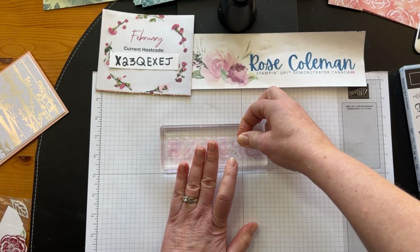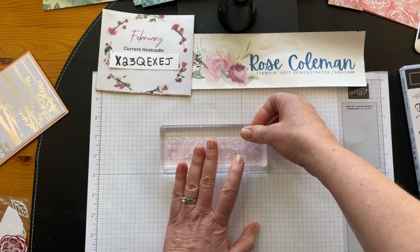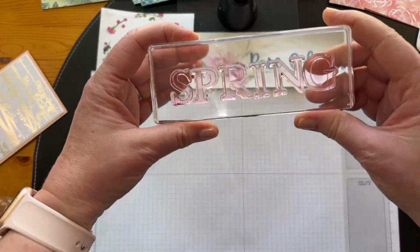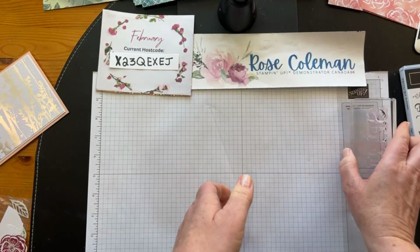Because when I was testing it, always test on your grid paper before you stamp on your sample. The P was not right. There we go. Okay, so I'm going to spell the word. I have the word spring spelled.